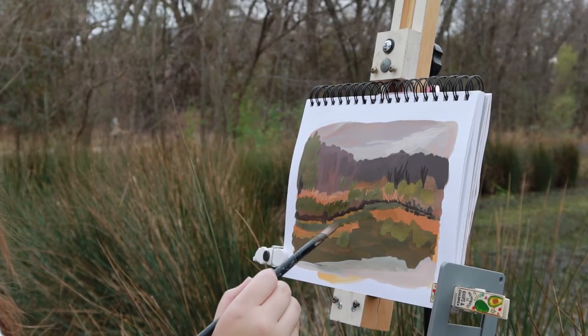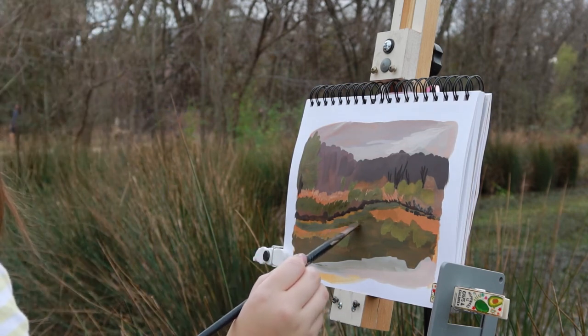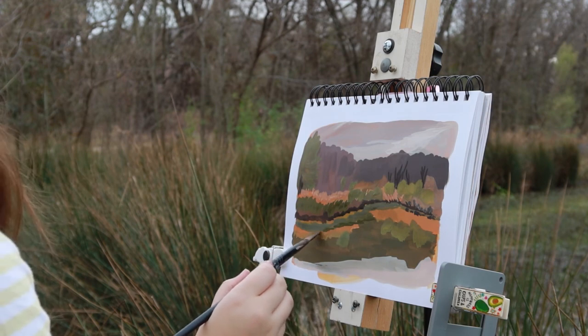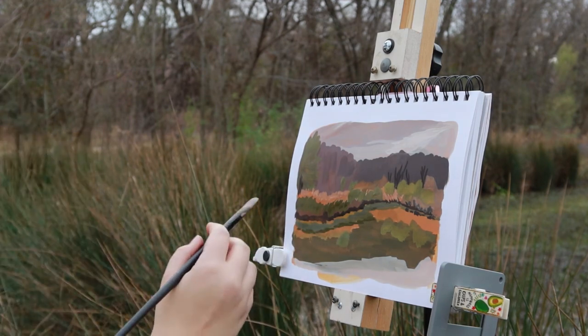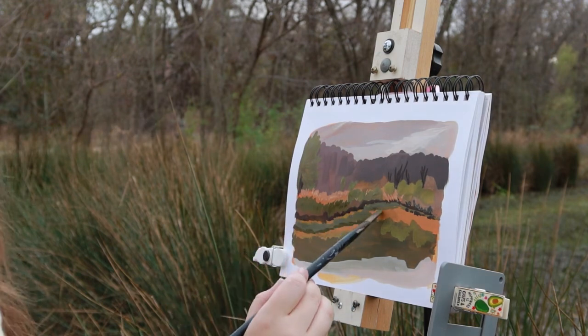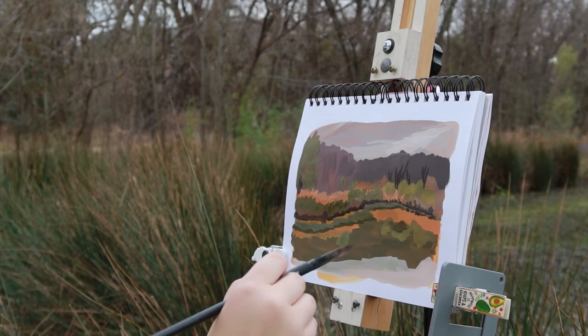At this point, the sun was kind of starting to set, which was really pretty to watch, and I wasn't too stressed about getting it done. Was going at a good pace and was making some good progress. So I'm just using the tip of my brush to make some small, thin, narrow lines to imitate the water ripples.